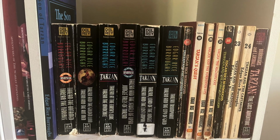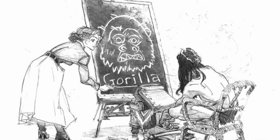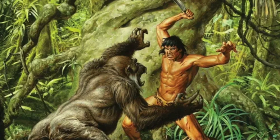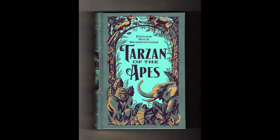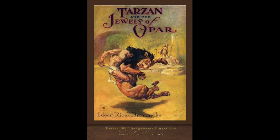Moving on to one of the most well-known names, Tarzan. You can probably picture this story even if you've never read it, because the concept is so embedded in our pop culture. If you're going to read one, I suggest picking up the Barnes & Noble leatherbound because it's got the first three: Tarzan of the Apes, The Return of Tarzan, and The Beasts of Tarzan. That's the third one.